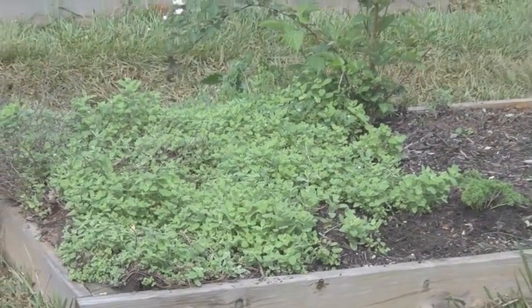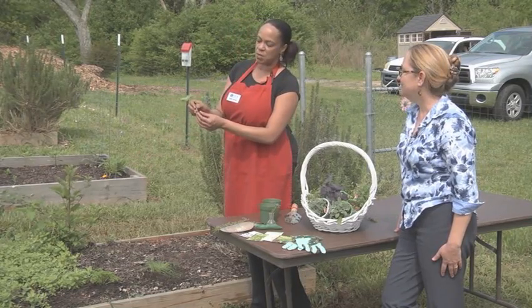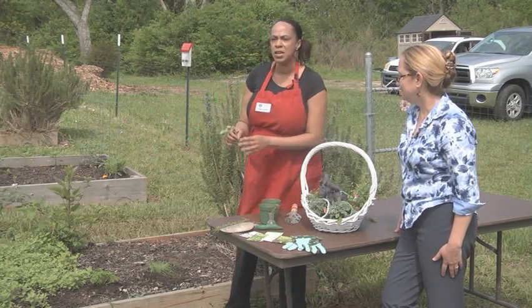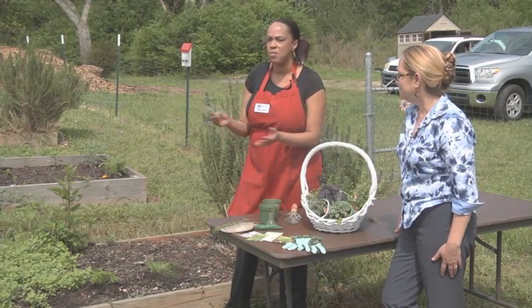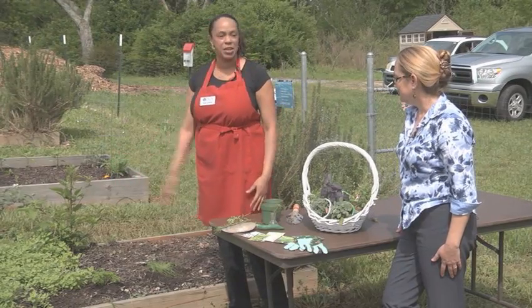And if you want to take cuttings from it, you just take a piece of the mint, which I've taken, and just pull it up. You'll have a small root system here, and just pop that into some soil and you can have mint and you can share it with other people. There's never any need to buy mint when you have this much in the ground growing.